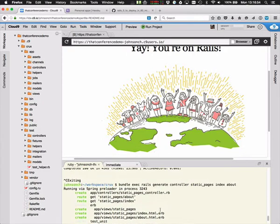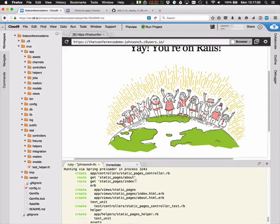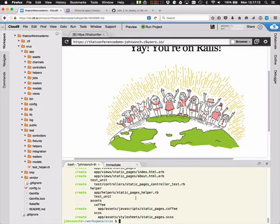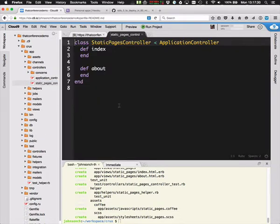And we can see as we ran it, it generated a bunch of code for us, some files. It added a couple routes, which are how we access those pages. It created the template files for those. It created our tests for the controller. And created a helper file, and then a CoffeeScript file, and a Sass file. So everything we could need to go forward, it created all those base files for us. And if we open them up and look, they're, for the most part, pretty empty. So if we explore our controller here and look at our static pages controller, it's a small code file. It's got the 2 methods in there that we need for those 2 actions.